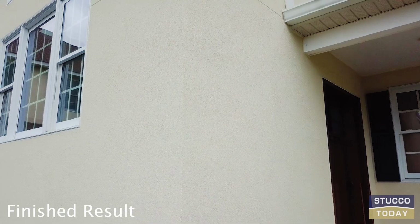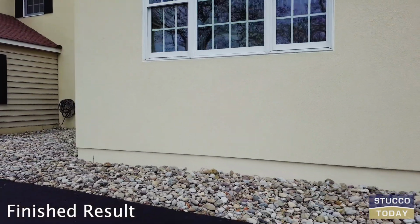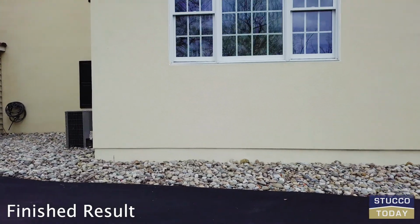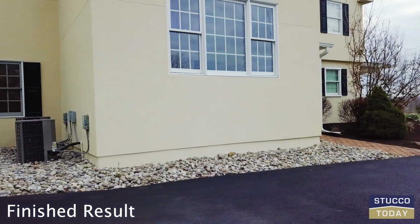Again, not something I was even expecting. And I'm not even sure, I did look back at the proposal to see if it talked about that kind of stuff, and it wasn't even in there. And yet, he took care of it with no extra charge, and the inside of the house looks just as nice as the outside.